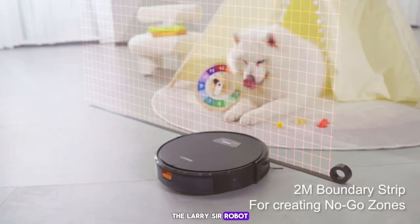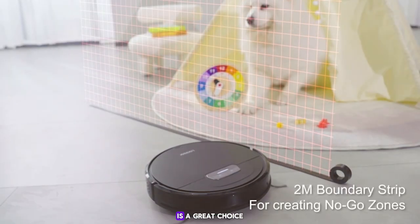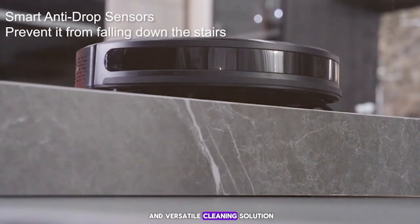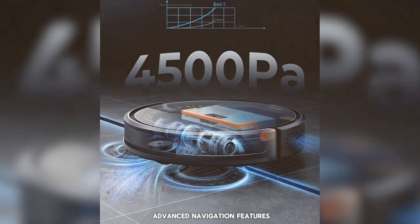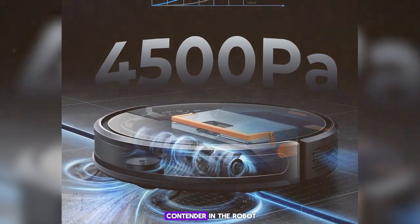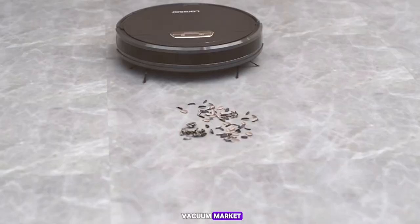Overall, the Laresar Robot Vacuums and Mop Combo is a great choice for pet owners who want a powerful and versatile cleaning solution. Its long battery life, advanced navigation features, and included mop attachment make it a top contender in the robot vacuum market.